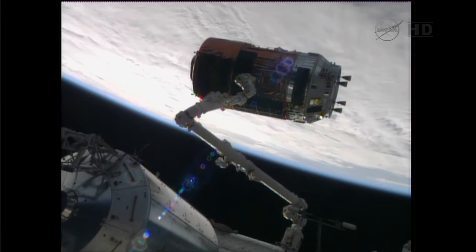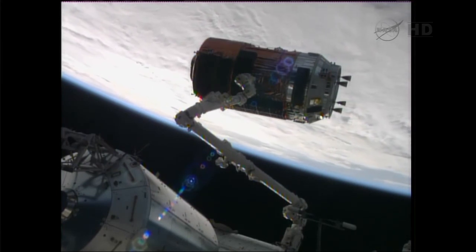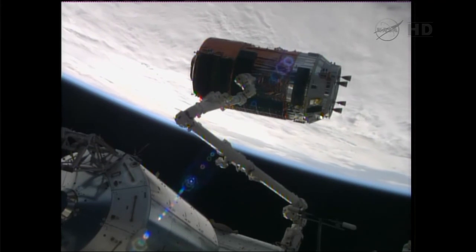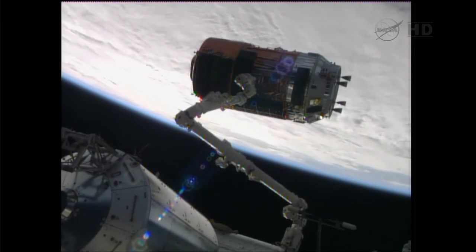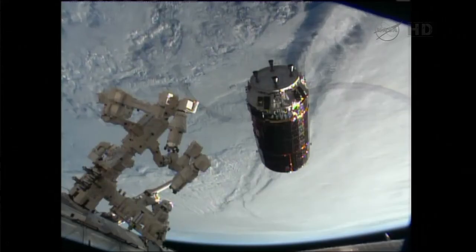We copy and we see the same thing here, and it looks like you guys agree that the grapple fixture is within the capture volume on both camera views. That's affirmative. In both camera views, the grapple fixture is stable and within the grapple volume. Fantastic. Block 10 is complete.